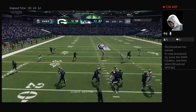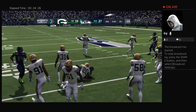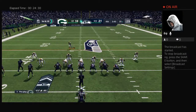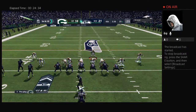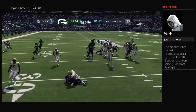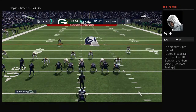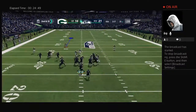On 3rd down, Wilson. It's complete to Lockett. And up to the 35 before they're able to knock him down. Wilson to Lockett there for the Seahawk first down. 1st and 10 at the 35-yard line. On first down, it's Carson. And he will lose yardage here to the 31-yard line. Big Kenny Clark that time, pushing upfield to make the tackle for loss.